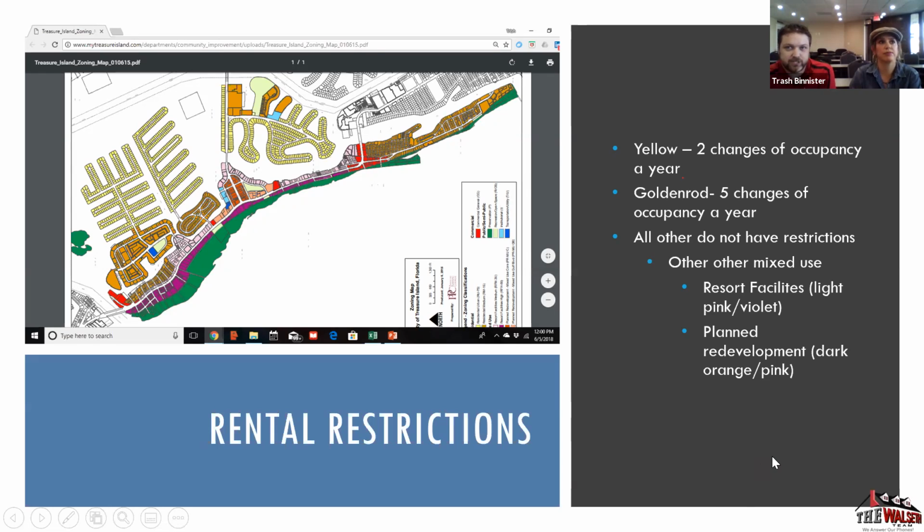Other mixed usage resort facilities, which would be allowed to do short-term rentals, are in the light pink and violet. As you can see, most of that is on the Gulf of Mexico, but also most of this are condo buildings, hotels, large single-family houses, and a lot of it are condo hotels as well. The planned redevelopment areas are in dark orange and pink, and you will see that in a separate category in the code of ordinances.